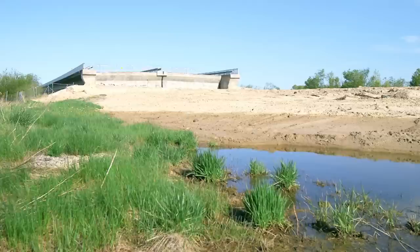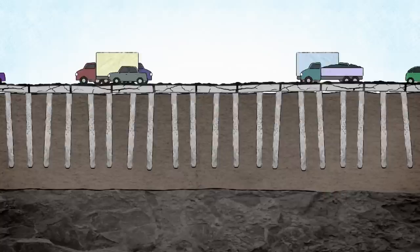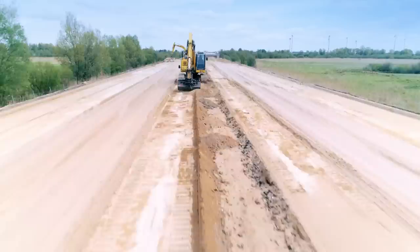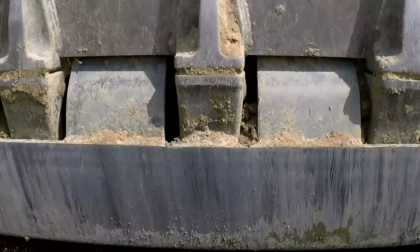The peat was too moist, and the piles shifted out from under the road. A huge stretch of autobahn completely collapsed. It's always good to see engineers thinking outside the box, but this time their experiment didn't pay off. To rebuild the damaged section of autobahn, engineers are using a tried and tested solution. Large piles driven down to the bedrock will ensure a more successful road ahead.